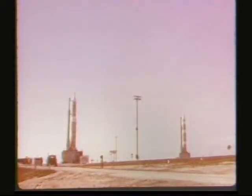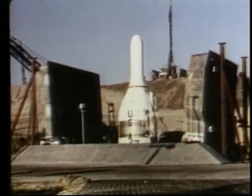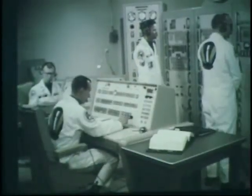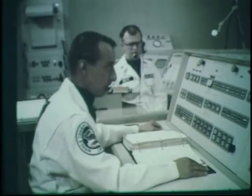From the beginning, Titan was a powerhouse. Its massive engines and tremendous payload capacity made it the backbone of American deterrence. Though it was operational for only 3 years, Titan I deployed to five bases and equipped six squadrons. Titan II had a longer lifespan. It was deployed to three bases and equipped six squadrons and remained on alert until 1987.